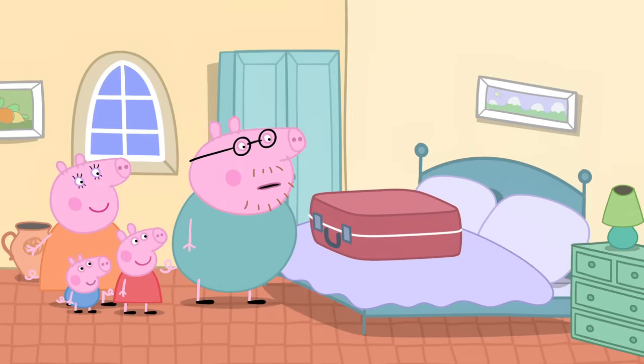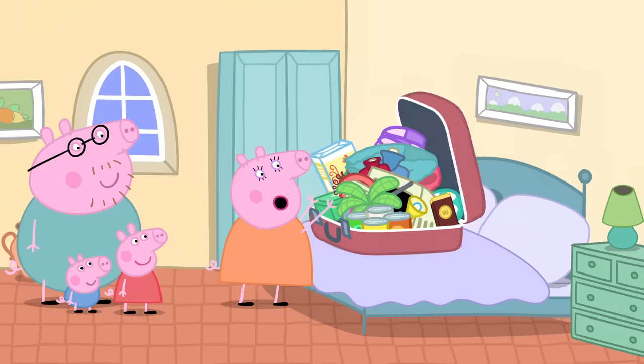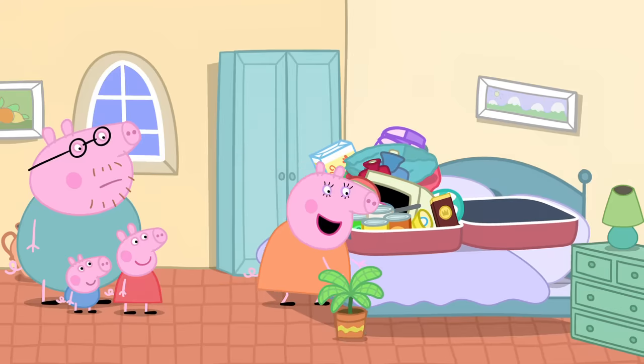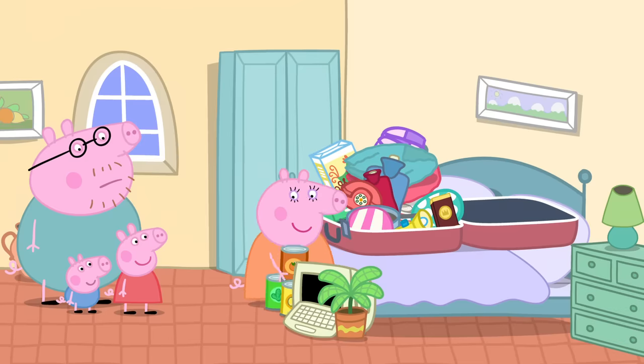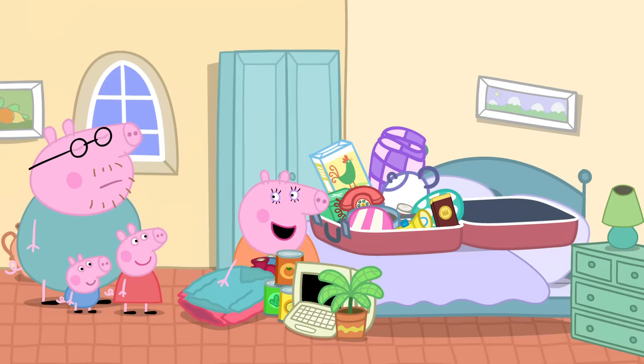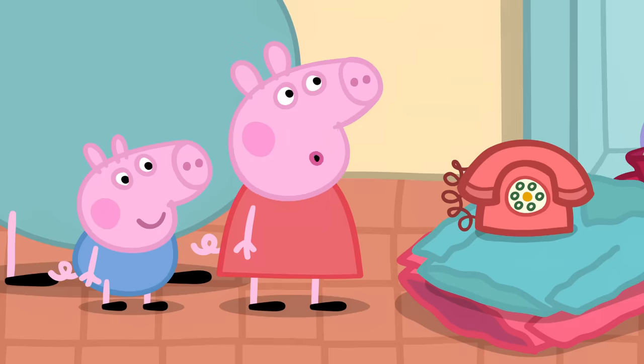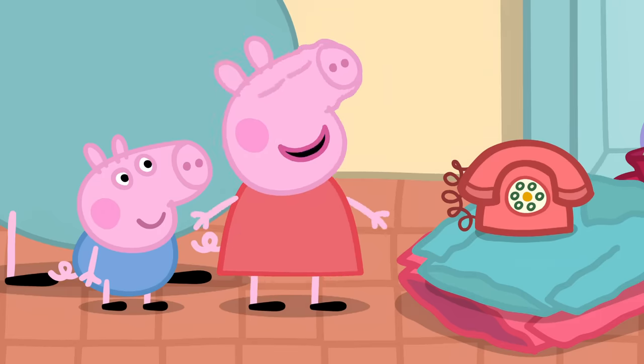What have you done? What is in this bag, Mummy Pig? It's all important stuff for our holiday. A lovely plant, our computer, tinned food, hot water bottles, some winter clothes in case it gets a bit chilly, the telephone. Let's ring Granny and Grandpa.